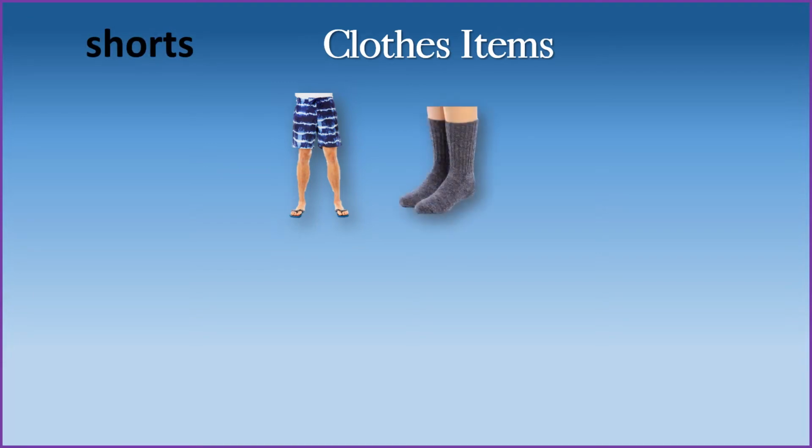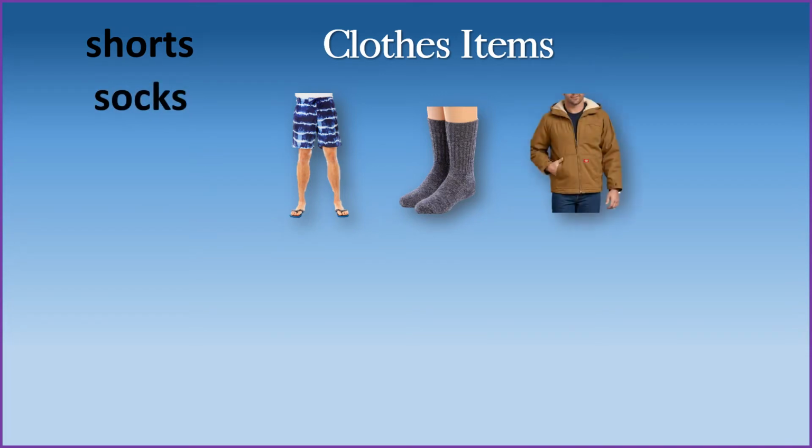Okay, let's practice our 8 clothes items. Can you remember them? Let's go. What are these blue things here? Shorts. What are these grey clothes that we wear on our feet? There are 2. Socks. This brown clothes item that we wear when it is cold. A jacket.